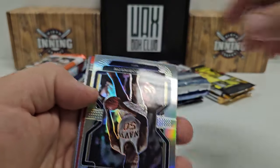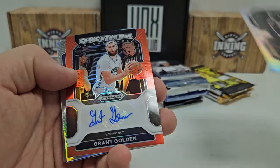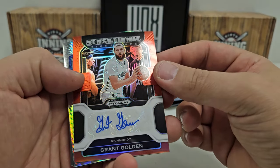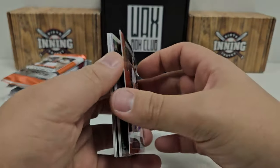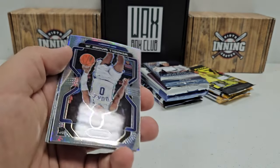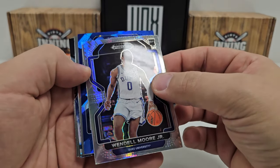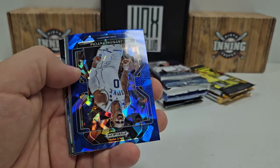Ant-Man, we got a silver, non-numbered David Robinson. There we go. Won't even flip backwards or anything. Grant Golden, Sensational Signatures out of 199. So coming in with our second autograph here. Wendell Moore Jr., hyper rookie, and it's upside down, of course. But it's a Tatum. I'll take it.